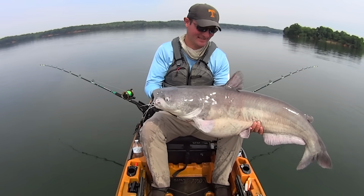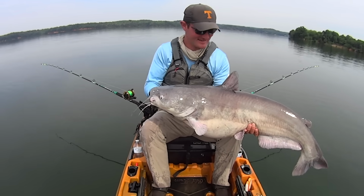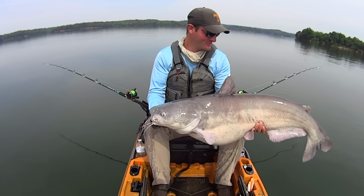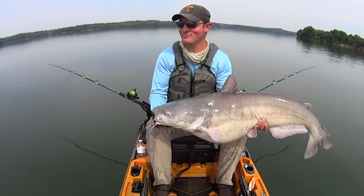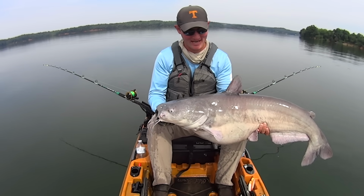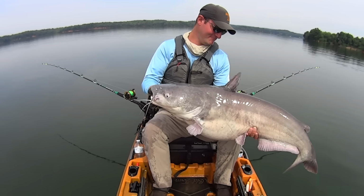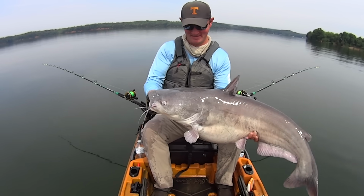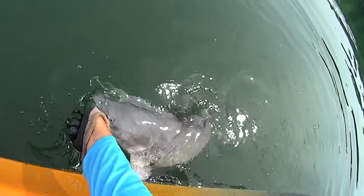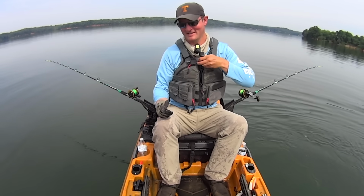Trophy flathead. I'd call this a trophy blue. It is to me anyway. I'll take it. So much fun, y'all. So much fun. I did think that moon pie dropping overboard had messed up the mojo out here, but we finally got back in it. Woo! Alright, I've had my fun with him, so let's let him go. Go down there and get big and strong. And he's out of here, buddy. Ready to get out of here, man.